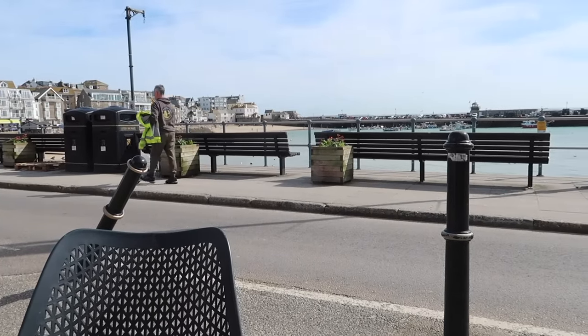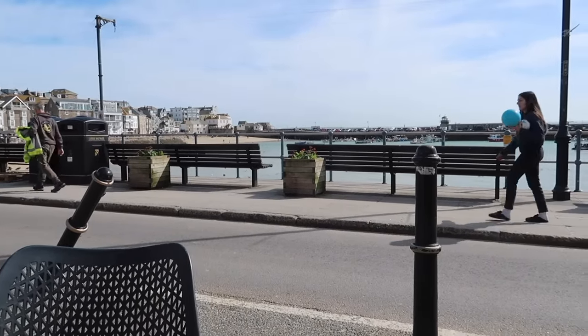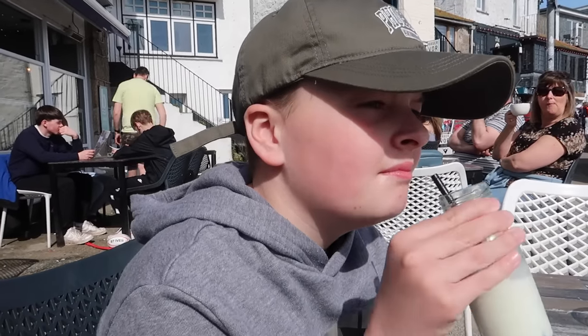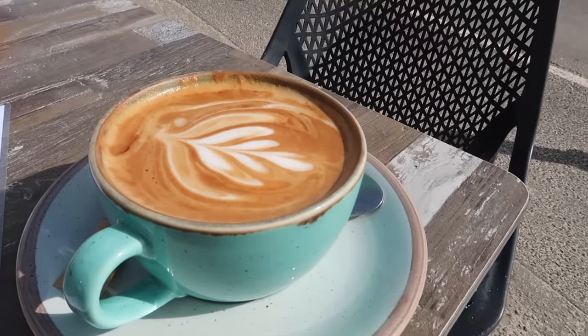This has been like the best weather today, isn't it, Atticus? There's no wind. The day we've been to St Ives, Monday was pretty good as well, so was Tuesday. Yesterday was okay, it wasn't quite raining. I think the worst day was Wednesday. But it hasn't been too bad.